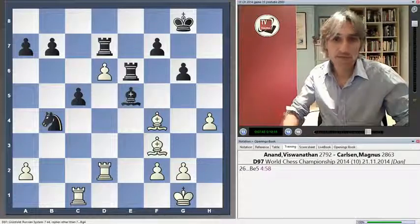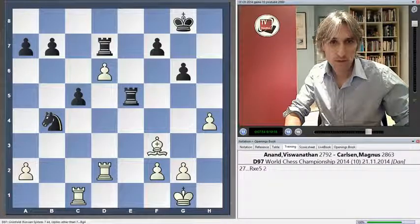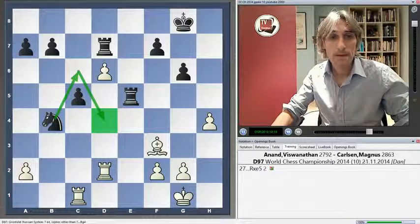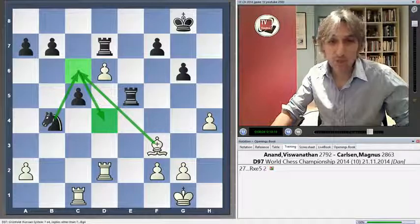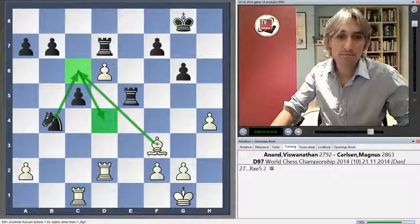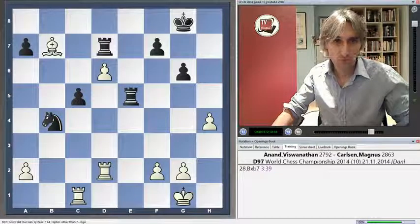So after bishop e5, well, the bishops have to be exchanged, and now black threatens to play knight round to c6 and into d4. I mean, the knight could still be taken by the bishop, but still, the rook and pawn ending is just not a problem for black there. So Vichy decided to head straight for a draw with bishop takes pawn.